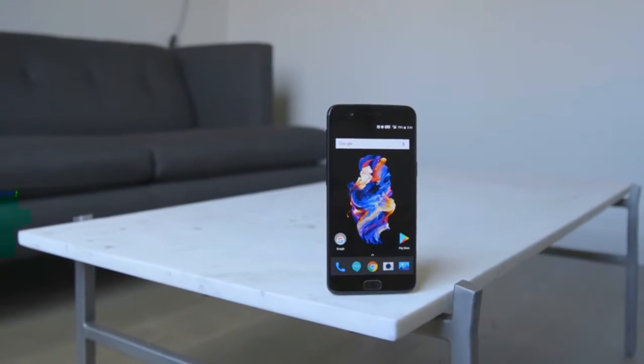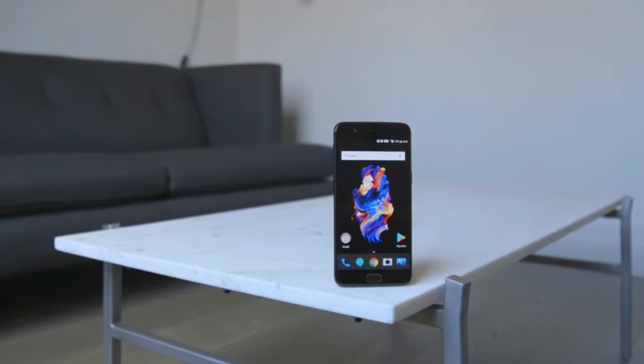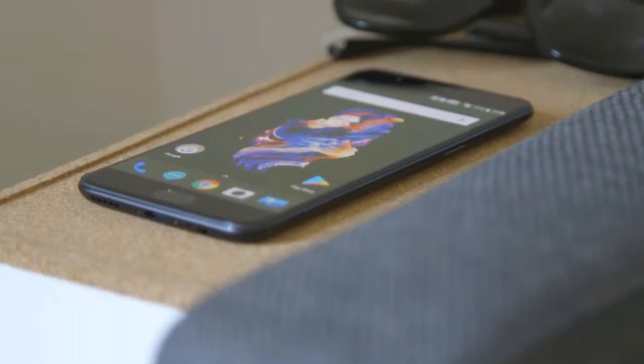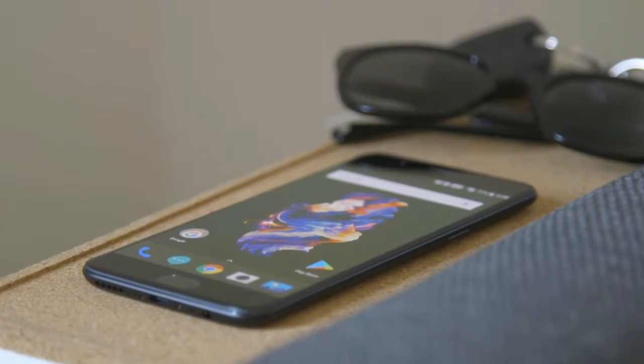It has the same 5.5-inch 16:9 1080p AMOLED display as last year. The display is fine, it's bright and sharp and colorful, and you can see it outdoors, which is good. But it's not nearly as impressive as those edge-to-edge screens that we see on Samsung's Galaxy S8 or LG's G6.